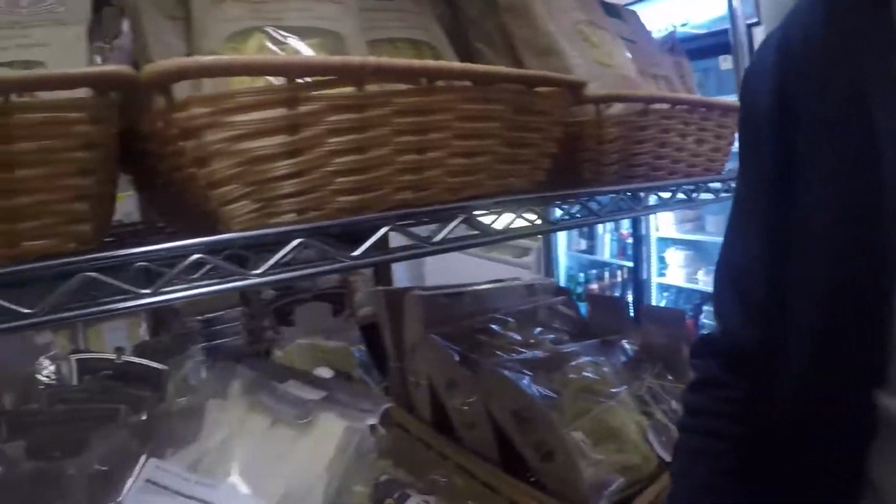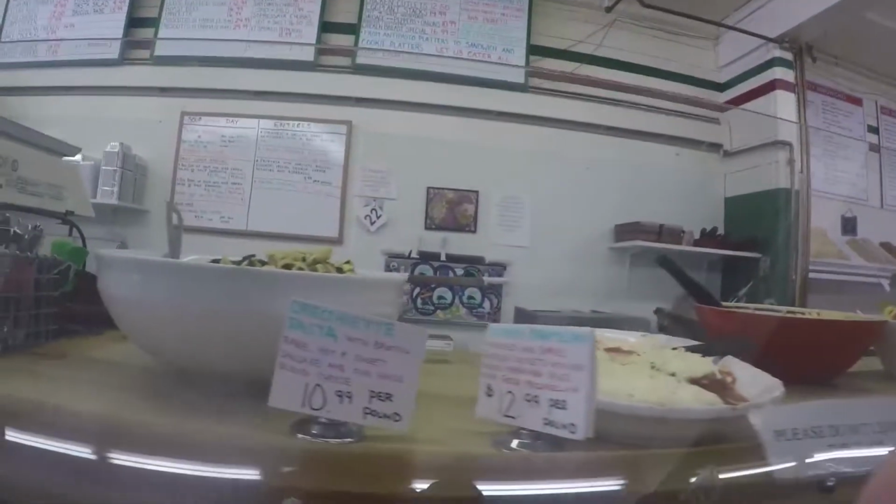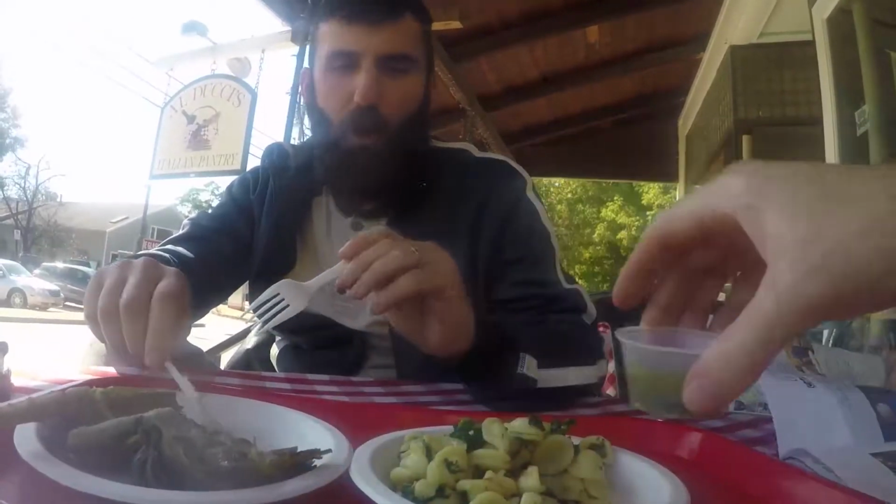$15. What is this? $9. $9. Well, what about this one? Thank you. That's 15. Ooh, cheddar pasta with broccoli. That looks nice. I don't know about it. It's too expensive. They get $15 for an omelet.